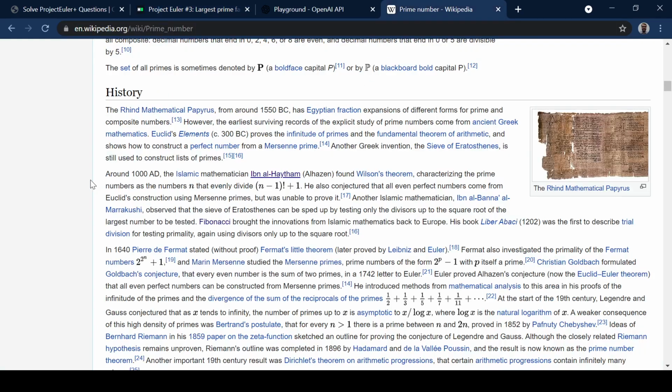And seeing as we're doing a few historical notes about the topics we're studying, I thought it might be interesting to add some for prime numbers. So this is really interesting. The Rhind mathematical papyrus from 1550 BC, I think this is a picture of it, very old, has Egyptian fraction expansions in different forms for prime and composite numbers. So they obviously had some concept of prime numbers going way, way back.